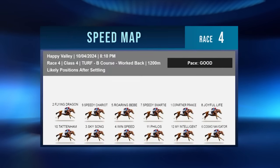Cosmo Navigator and Joyful Life make up the pace here, Paul. Only 4 starts for Cosmo Navigator, but he's pulled up lame in 2 of them, and he's run well in one of those ones he didn't, and that was here at Happy Valley where he tried to lead all the way. So I think he can go forward. Joyful Life's got blinkers on for the first time with a wide draw. He can come across. Co-Partner Prance can get into a lovely position.